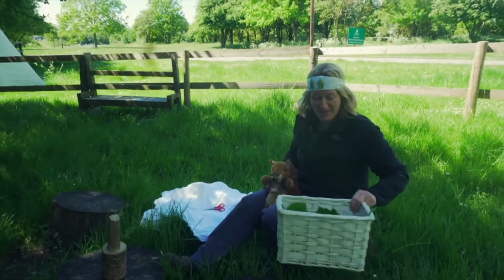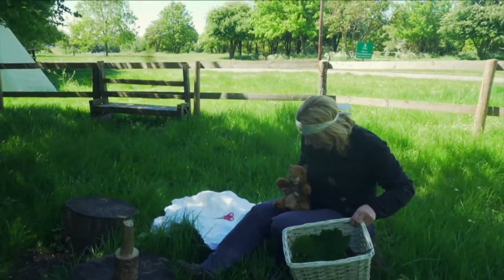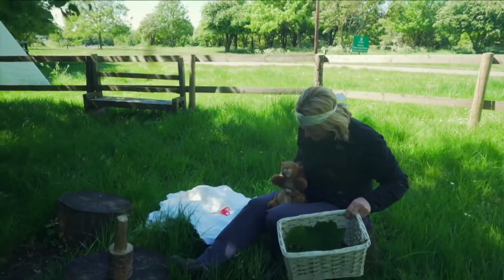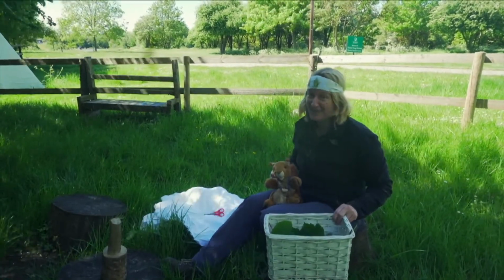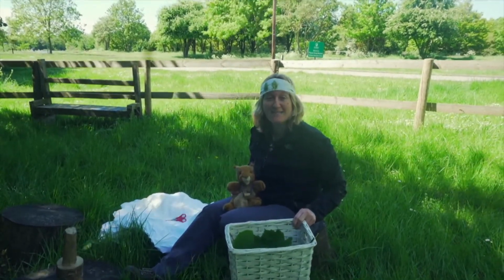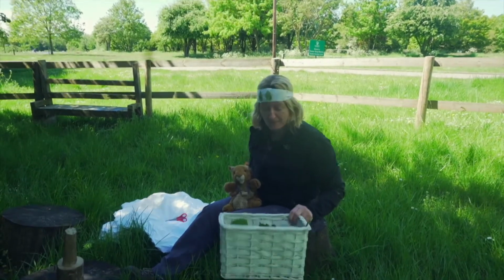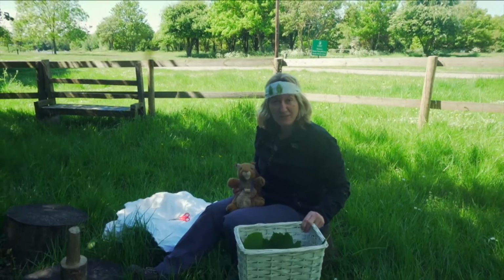Well done. We have got our beautiful basket full of leaves and the little squirrel is very excited. She certainly is. We're going to do some making. But have you noticed what I've got on my head? This is what you're going to be making today. It's called a bandana. Can you say bandana? It's a piece of cloth that you tie around your head with patterns on it.